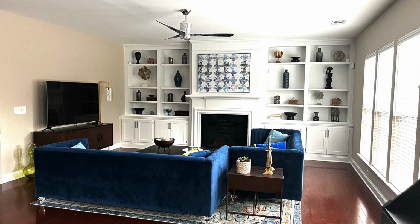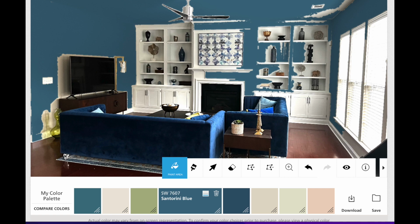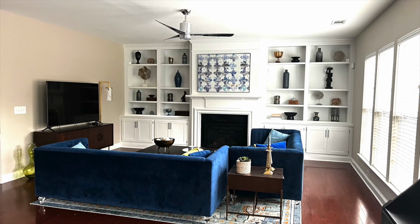Now back to my den, and the next color I chose was Santorini Blue. Absolutely love this color. I will never get tired of this color. This would be pretty in a small room, a large room, as an accent color. If you just painted the back of your shelving, this color in the back would be beautiful.